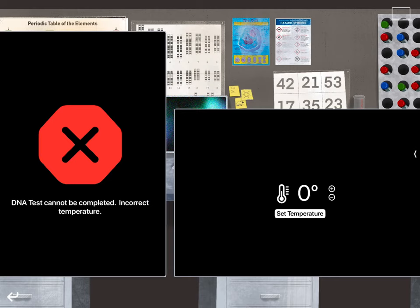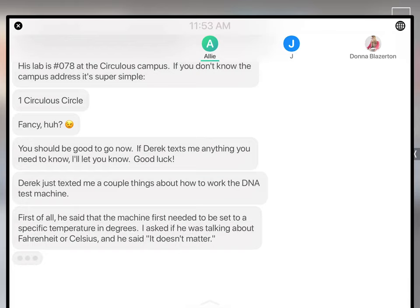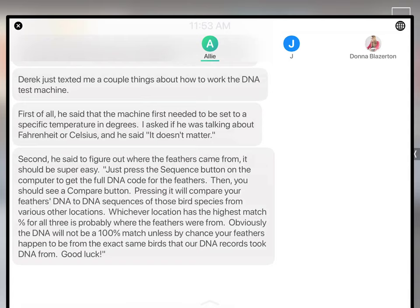All right, so now we need a temperature. There we go, new notification. So Derek told her how to solve the next puzzle. So it needs to be set to a specific temperature and degrees, and it doesn't matter whether it's Fahrenheit or Celsius.